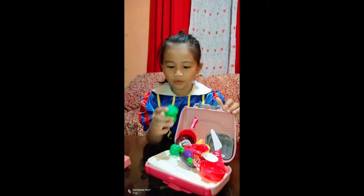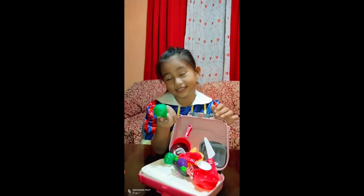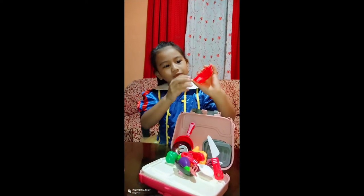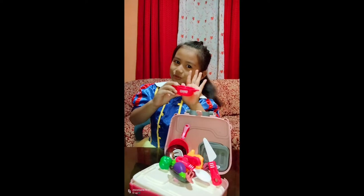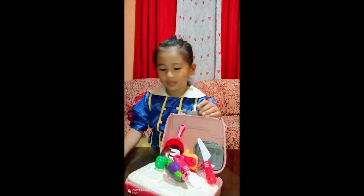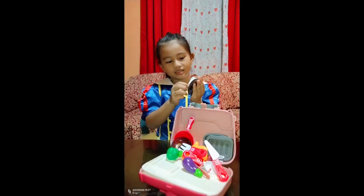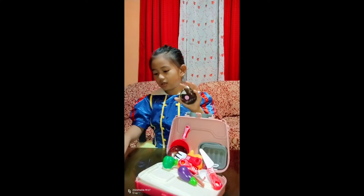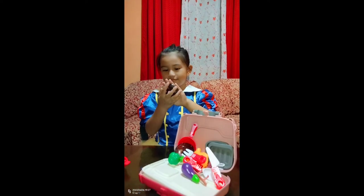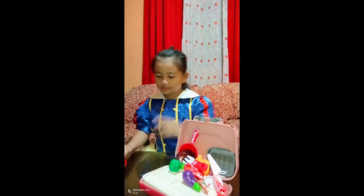And next is a broccoli. This is very healthy, but I don't really eat these veggies. And this is a pot to make soup. I like soup. Okay. What is this, Mom? This is a cover for the soup. So, this. So let's put it on like this.